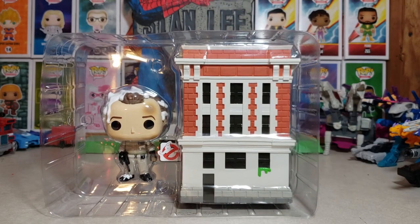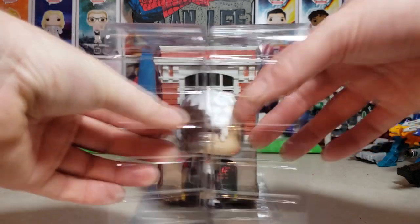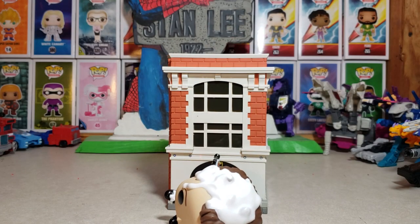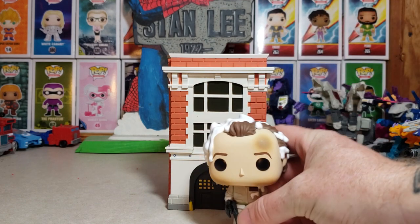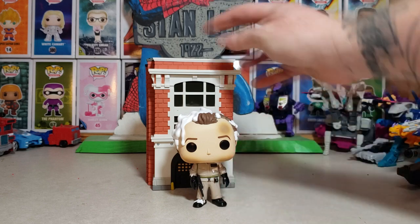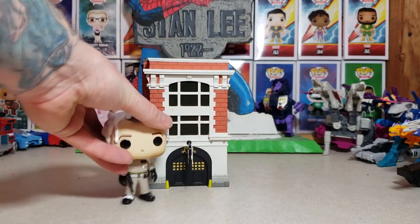As you can see, Dr. Peter Venkman and the Firehouse come in a clamshell. It's not an attached clamshell. It's two separate pieces that snap together. And as you can see, let's go ahead and back them up a little bit. Dr. Venkman is covered in marshmallow. Not as much as the other guys were at the end of the first movie, but he is covered in marshmallow. And I'm not sure why they did that with this one.